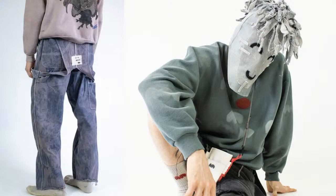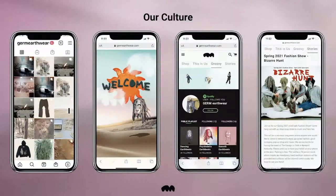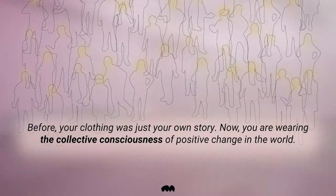We promote optimism, creativity, and an appreciation for the natural world through our expressive designs, interactive website, culture-building Instagram, and the events that we host. Germ Earthwear is much more than a brand. It is a culture. Before, your clothing was just your own story. Now, you're wearing the collective consciousness of positive change in the world.